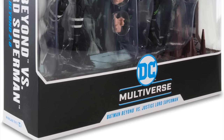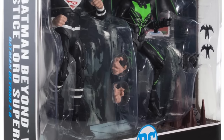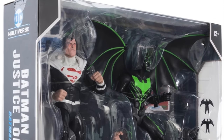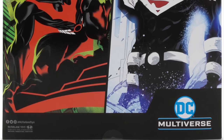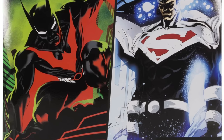It's one of those sets where you go like, okay, I get it. I see what you're trying to do. You're trying to make new characters with existing molds. Totally get it. Is it executed well? If certain things were swapped or changed out, especially with the Justice Lord Superman's legs and the boots and whatnot, yeah, I'm more inclined to be like, okay, I get it. You know, you have to reuse stuff, but that just looks janky. It really does. It really does no favors for anyone.